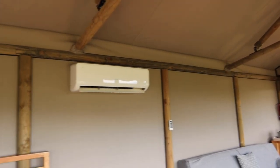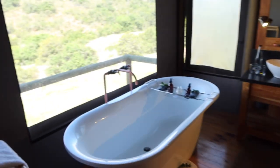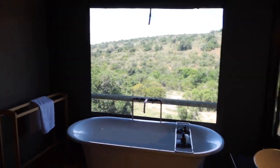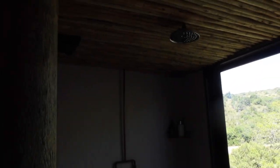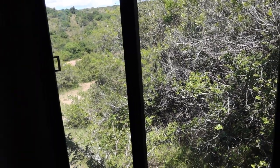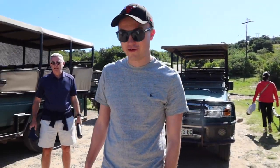Massive bed, aircon. That is the best aircon we've had of the trip. That aircon is icy cold. We've got a nice little dressing table area, wardrobe with safe and stuff like that. Massive bath, double sinks. Great big window, and then this is so cool. This is like an outdoor shower, and apparently nobody can see in because they don't let people wander out in that area, but I absolutely love it. So excited. We're about to go on our first drive.